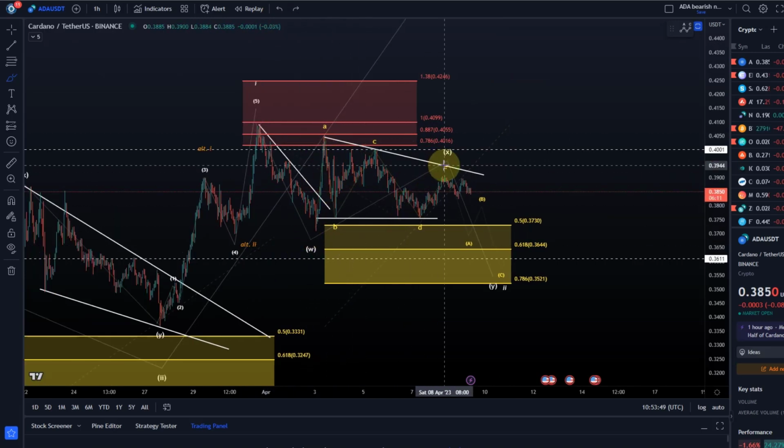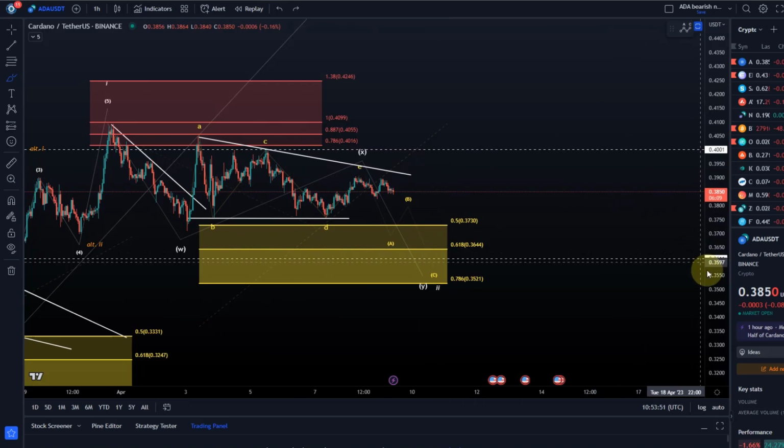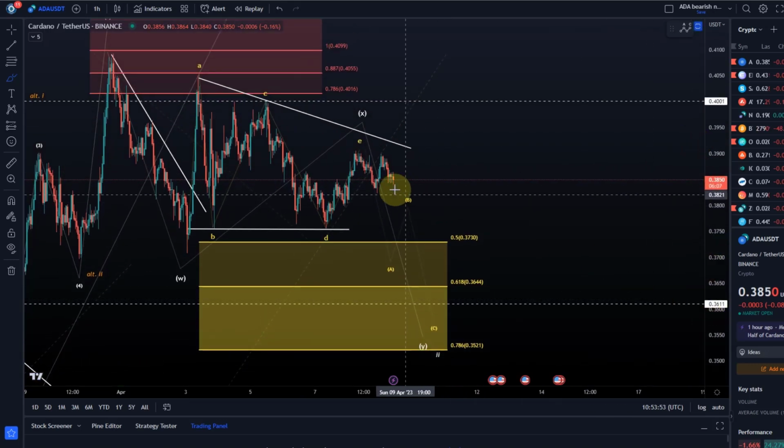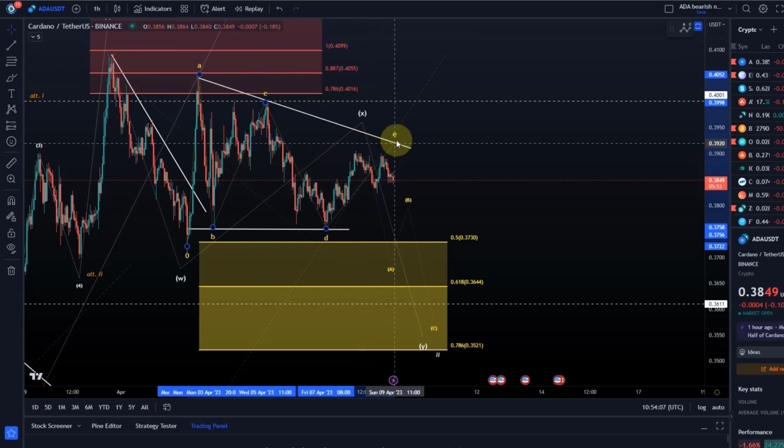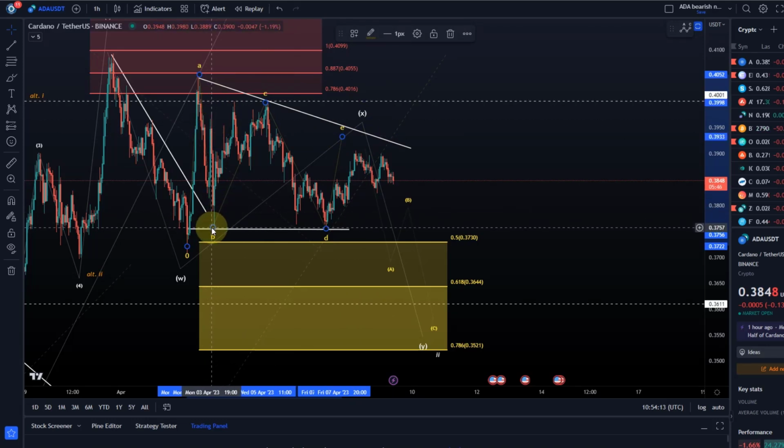A, B, C, D, E, and it could be finished, but typically when a triangle finishes, it makes this impulsive move to the downside. It's normally a very sharp move. I don't see anything like that yet, so we need to be ready that this triangle could easily extend, and then there's the possibility that it is the E wave that's extending, or even something much more extended.